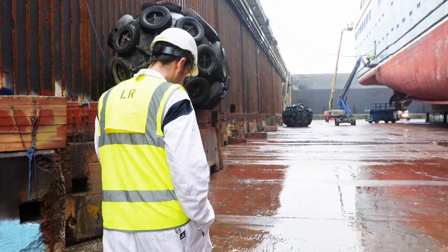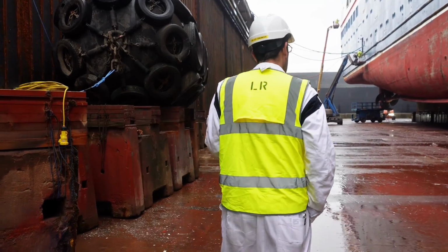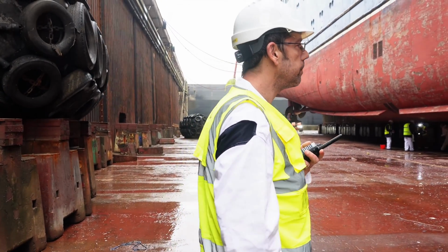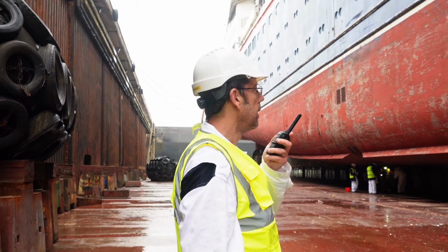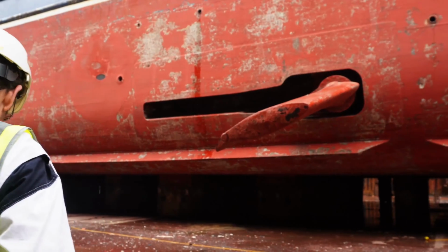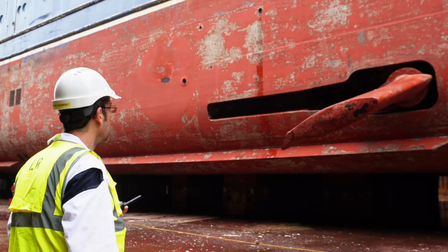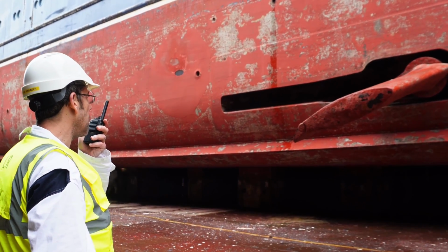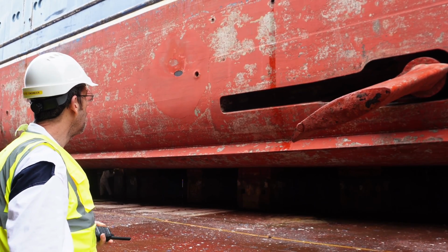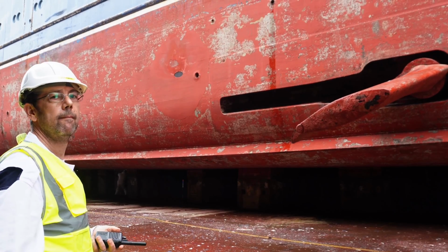For example, we had the plan to overhaul our propulsion system. As I said, in a few days external guys are coming on board, which will help us with our pitch propeller and reduction gear. They will also change the stern tube seals. Basically, they will overhaul the stabilizers.